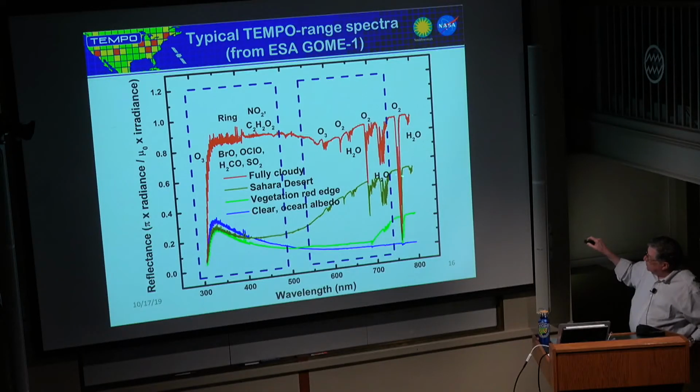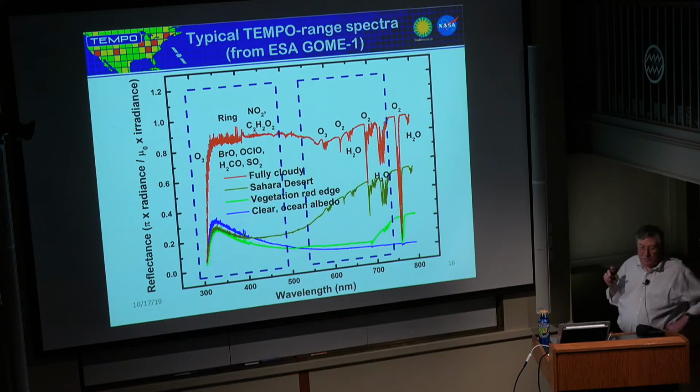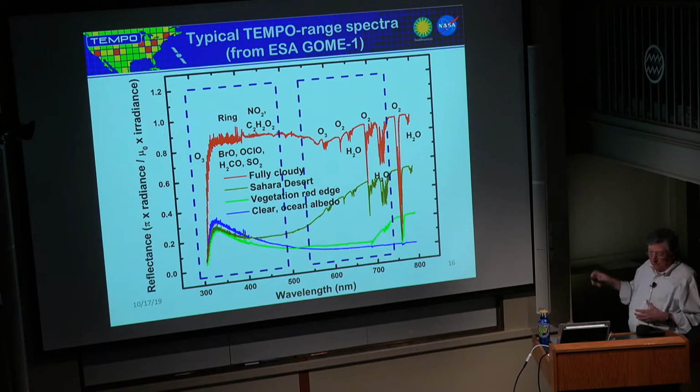This is a desert scene. That bump in the desert scene explains why deserts are hot during the day and cold at night, because it can absorb all of this radiation and get hot, and then it can re-radiate it and get cold. Vegetation looks like this. This is the famous vegetation red edge, and this is absorption by chlorophyll, and that little bump there is the minimum in the chlorophyll absorption. And then the ocean is dark and it's blue.